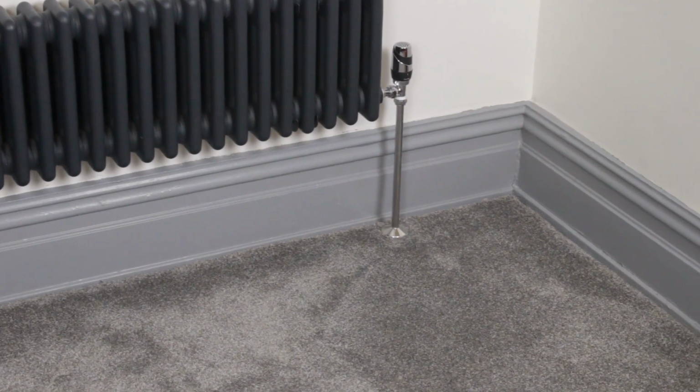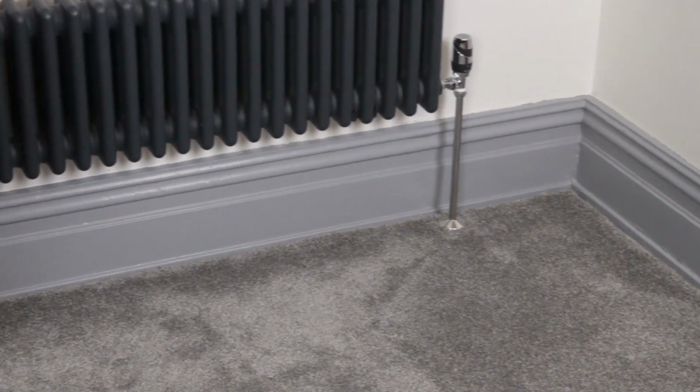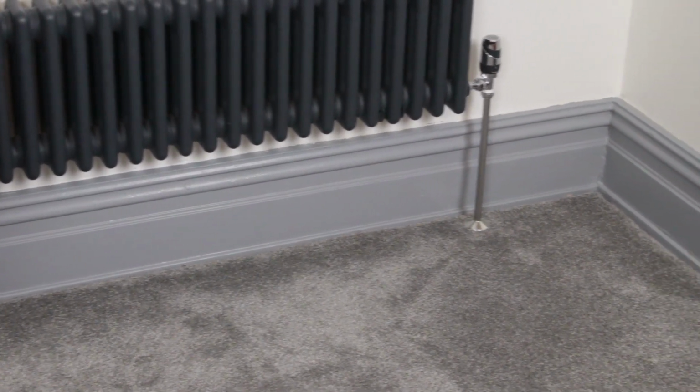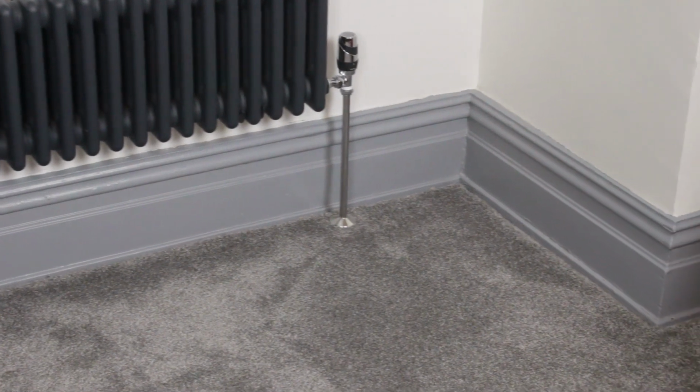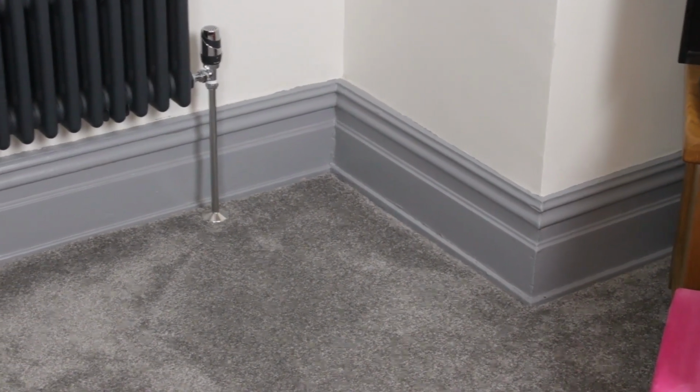What do they call them? Skirting boards. And the skirting boards, they're actually original. So what we've just done is sanded those down and then painted them grey. And I think the grey was from B&Q, I believe. So moving on to the mirrors.